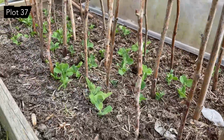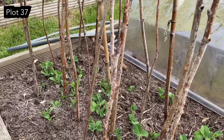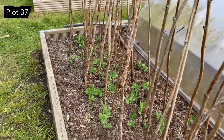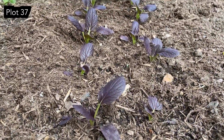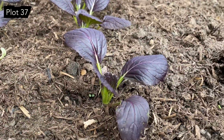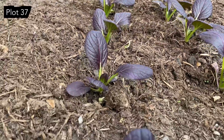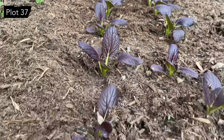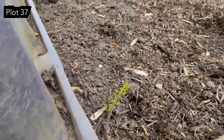Peas, all coming up, looking good. Haven't had too many losses to mice or anything, so the pre-sprouting of those peas has really helped. And lurking under here we have some really good looking red pak choi. Isn't that a magnificent colour? I think they're stunning. Really lovely. So they're coming along nicely.